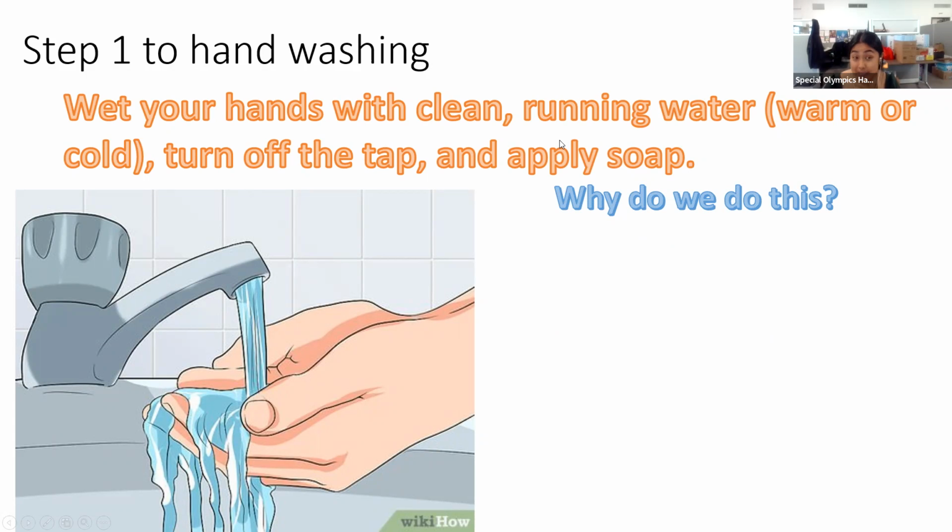You can unmute or you could type it in the chat. Why is this the first step to hand washing? No one knows or no one wants to share? Yeah, Kailani. So we don't get sick. Yeah, that's perfect. Yep, we wash our hands so that we don't get sick.